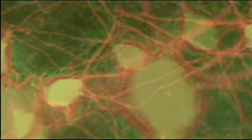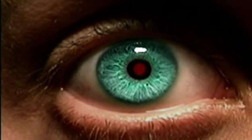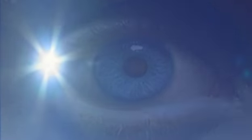Pleasure, pain, sound, smell, and especially sight. 70% of all of your sensory nerve endings are concentrated in these two golf ball size objects called your eyes, which means that your principal input of information really is vision. Eyes lead motion.